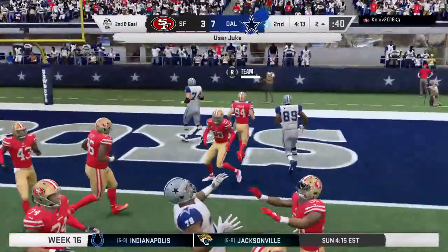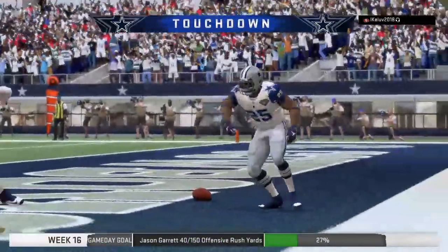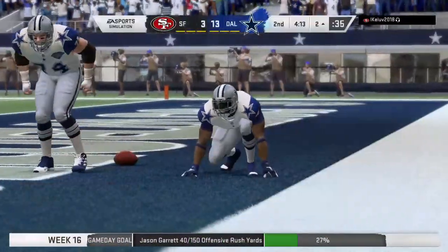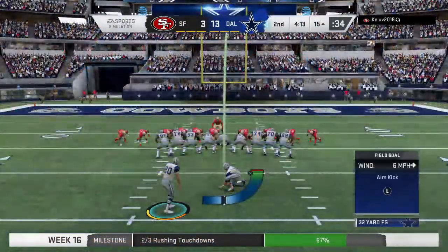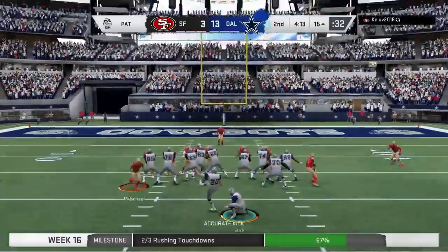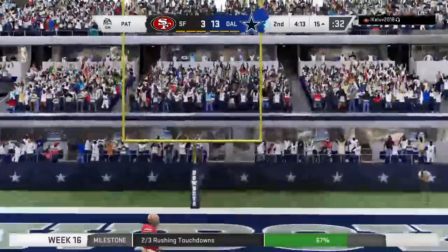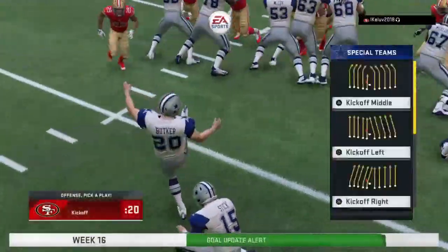Swift. And he is into the end zone for a Cowboy touchdown. A great effort there with his second touchdown here in this first half. And the Cowboys, they push out in front further. Extra point safely through. And that pushes the lead up to 11.